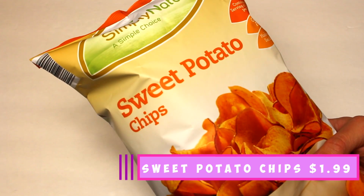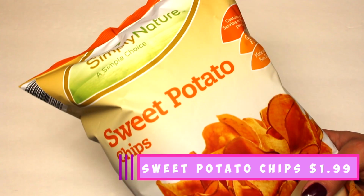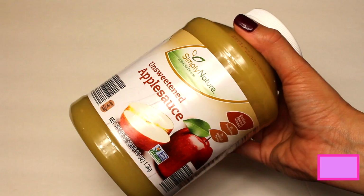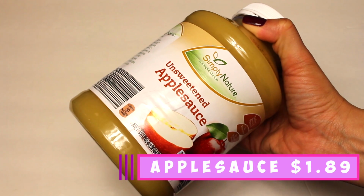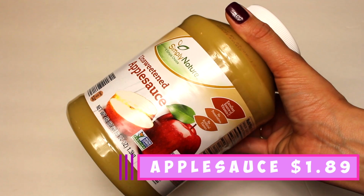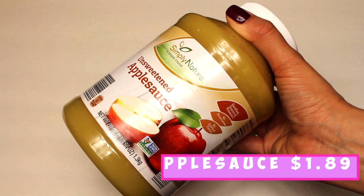Sweet potato chips. These were so good, and they're only made with sweet potatoes, a little bit of oil, and a touch of sea salt. Unsweetened applesauce, and this is not organic, and apples are on the dirty dozen, so you do want to try to get them organic, but it is GMO free.